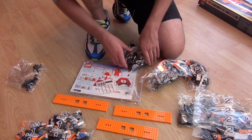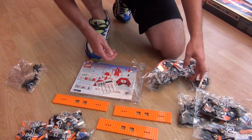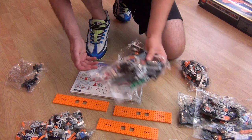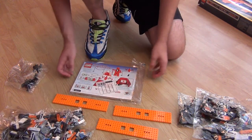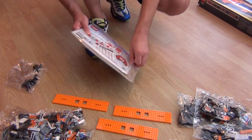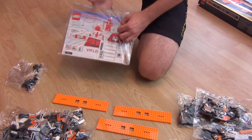Another number three. Another number three. A number two. A huge number one. And another number one. Right, and what have we got in here then? Let's have a look at this. Okay. Oh, wow, stickers as well.